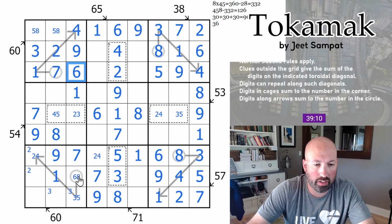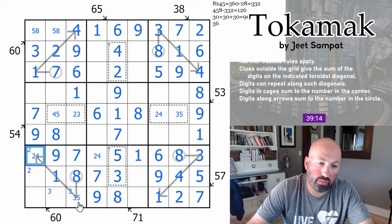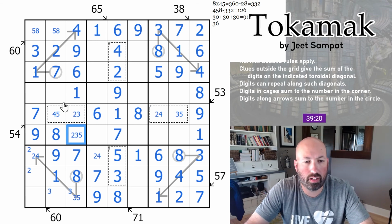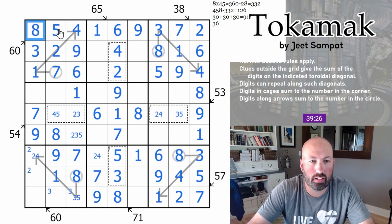Okay, the 6 there gives us an 8 here. So this has to be 2, 5, or 3, 4. It still has a couple of options there. But this is 2, 3, or 5. There's a 6 up here. Oh, the 8 there. 5 and 8.